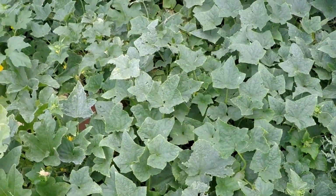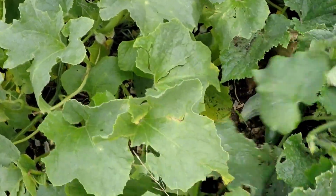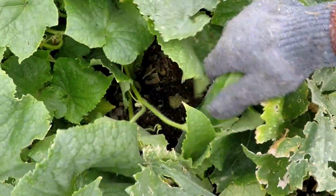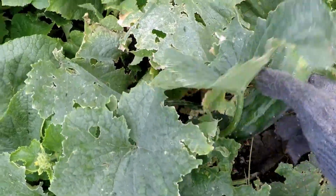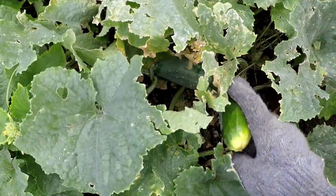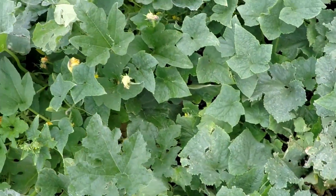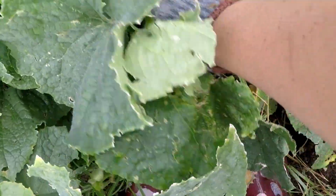This is all cucumbers, so I'm going to try to pick some of those. There's one, the little guy, we'll let him keep growing. There's one. Cucumber. Another one. A little shorty.